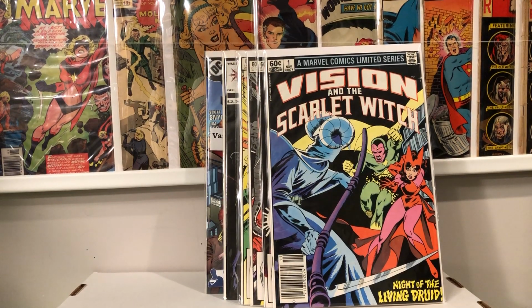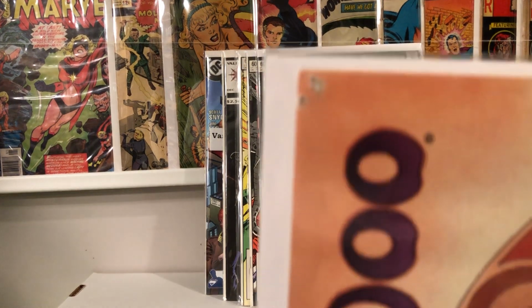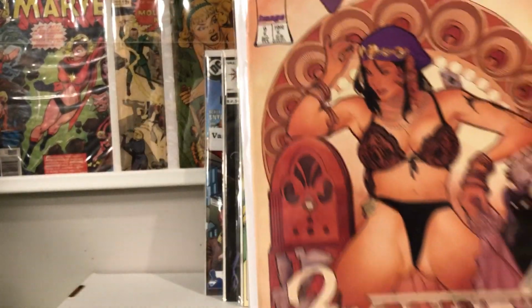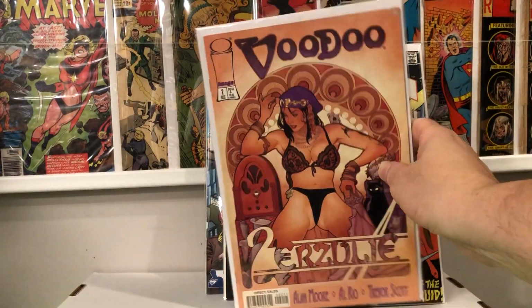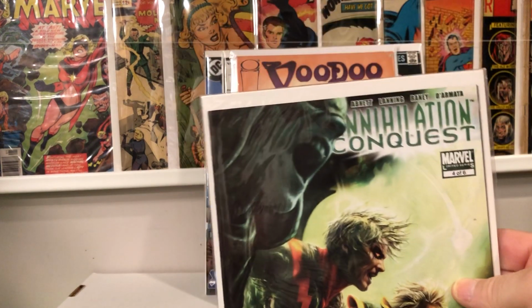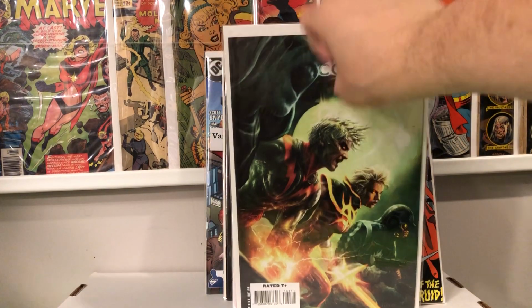And then some additional flea market finds. I went to the Columbus flea market and I picked up, Jesus, how did I miss this too? I never notice things until I shoot my videos, but I got this for $1. Didn't see that at the time. But I always loved this cover. I think I have a couple copies of this. Voodoo number 2 for $1. And Annihilation Conquest number 4. So I picked those up.